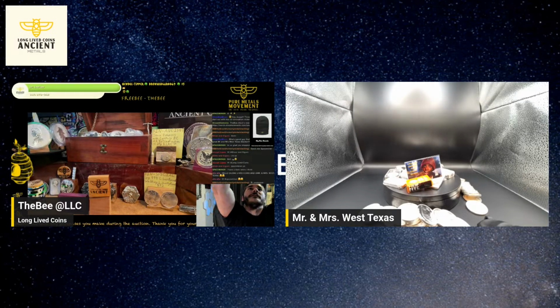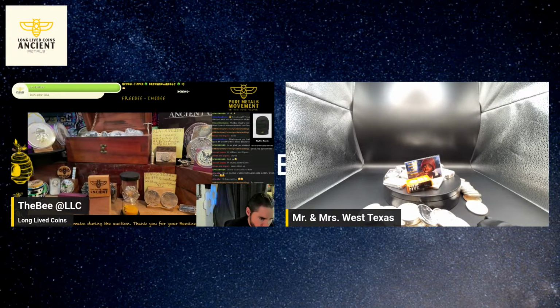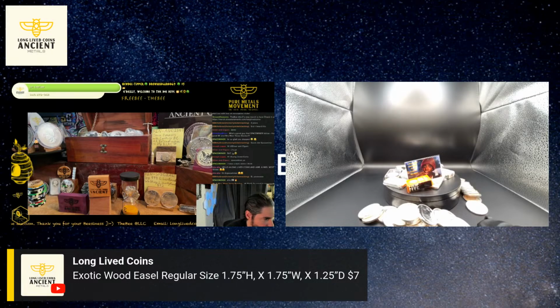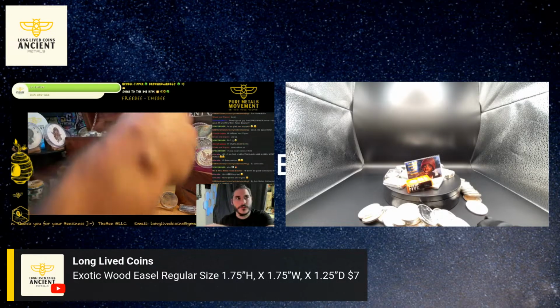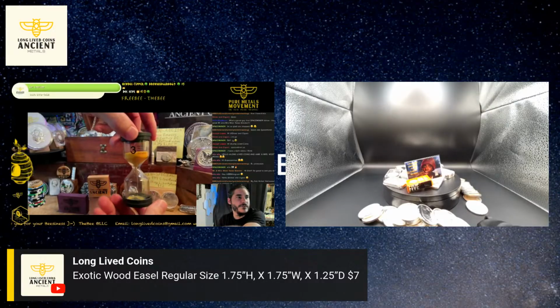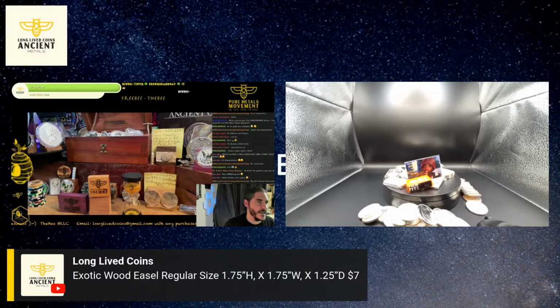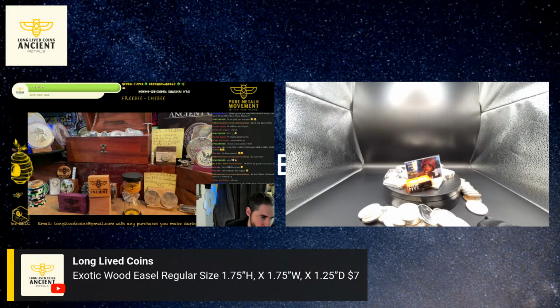Get my timer down here. And Silver and Cigars, good to see you, my friend. Hope you are well. So we're putting these in at $7. And we will flip my little timer here. This is a 3-minute timer. So you got about 3 minutes to decide if you would like a coin easel, and we will move on to our next product. Elle, welcome into the Beehive. Good to see you. Hope you're well. Joseph Lopez, you as well.